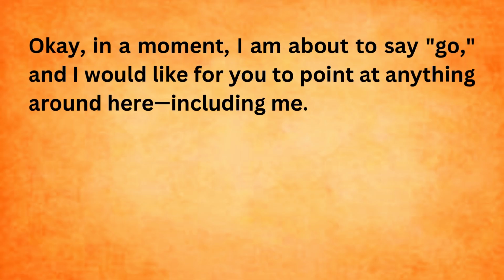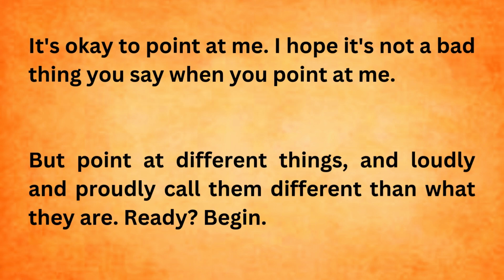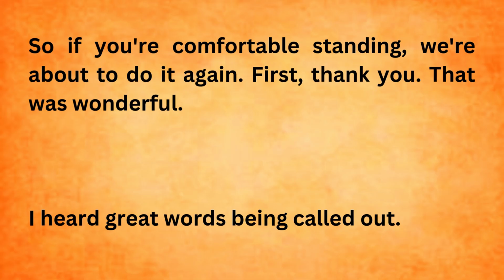Okay, in a moment, I am about to say go, and I would like for you to point at anything around here, including me. It's okay to point at me. I hope it's not a bad thing you say when you point at me. But point at different things, and loudly and proudly call them different than what they are. Ready? Begin.